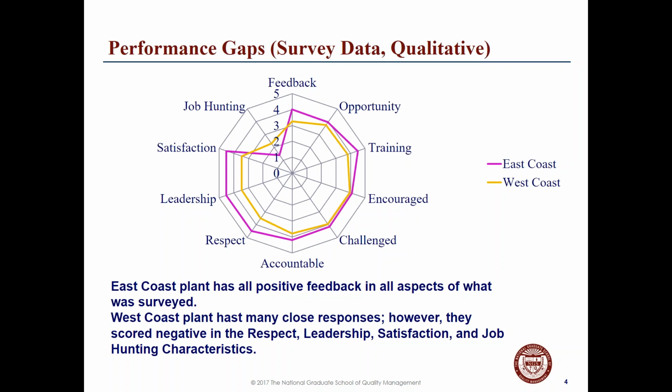And so the West Coast plant has many close responses to the East Coast plant. However, they scored negative in the aspects of respect, leadership, satisfaction, and of course, job hunting. But that's another thing that you really can't manage. So really focusing on satisfaction, leadership, and respect sounds more like a leadership issue, a supervisor issue, a managerial issue.